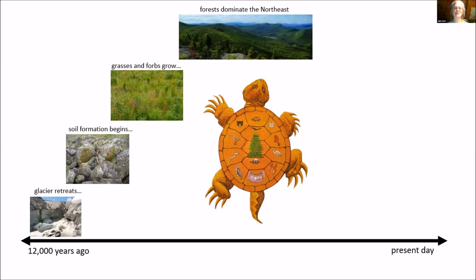The turtle, if you're not familiar with the significance of that, the creation story for most of the Eastern tribes involves Sky Woman who falls from the sky. And at the time, there was only sky and water. There was no earth. And when she fell from the sky into the water, the animals wanted to save her. And so Turtle offered his back.